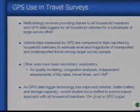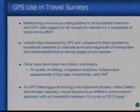More recently, there have been other uses identified for this same type of data that's collected in these studies. Air quality modeling, congestion analysis, and independent assessments of vehicle miles traveled, travel times, and trip rates have all been explored recently.